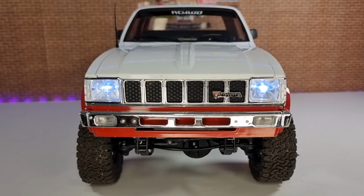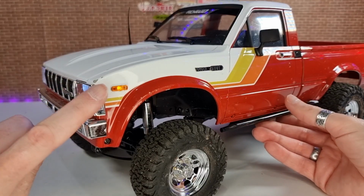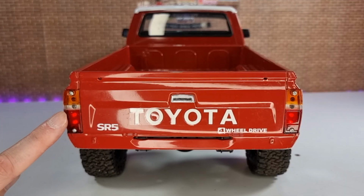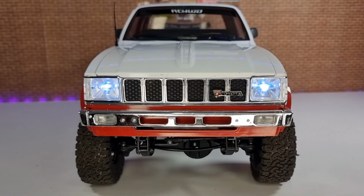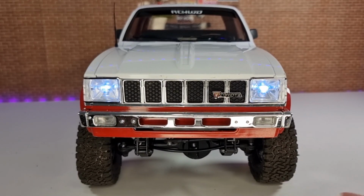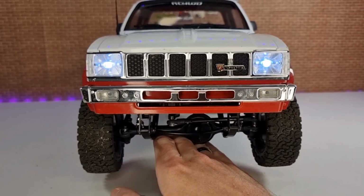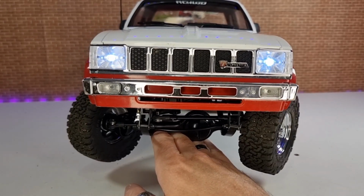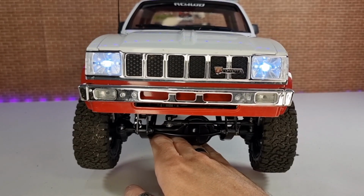So I've just chucked the battery in so we can check out those LED lights. So you've got the front LED headlights. You can also see you've got really nice side markers on there as well. And then you've got your tail lights on the rear as well. Your steering servo's actually got loads of power in it. You can see it's nice and responsive as well. If I just lift it up, you've got plenty of steering angle, and yeah, it's got loads of power in it.